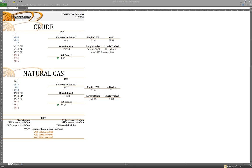Pit session high from yesterday, 398.90. Your pit session low, 393.70. The 393 level of support, as I mentioned, held. We closed and settled the day in the middle of the range, 397.70. We have a net change of about 2 cents higher, about a 5 cent range, which is very small. Volatility sat at around 33%. We can say the vol index and implied volatility sit at about 33%.